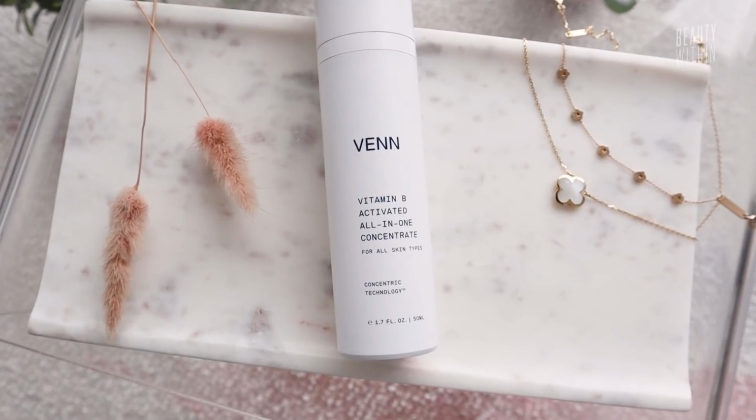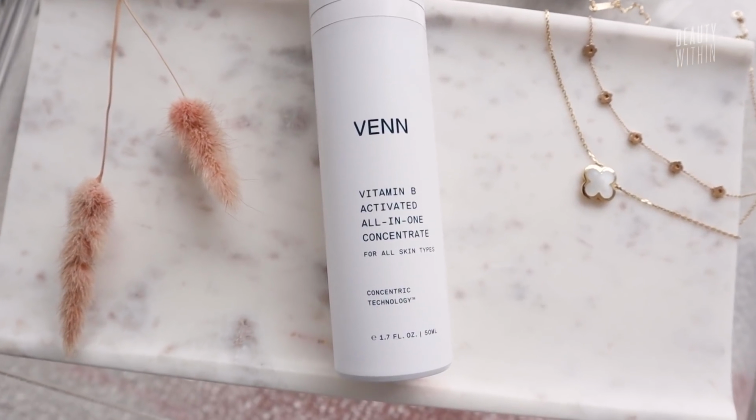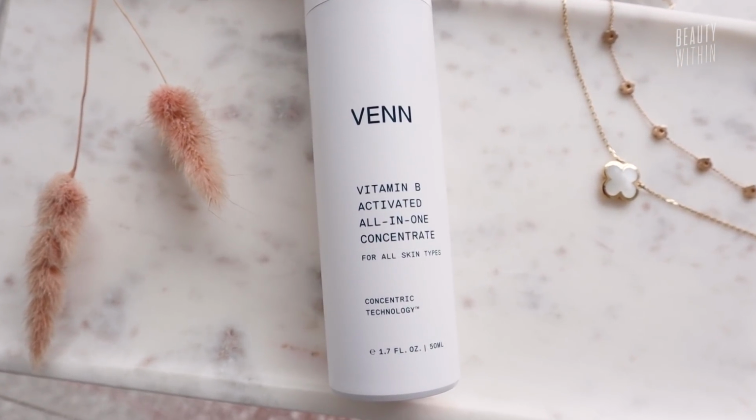And then just going back to really disrupting the skincare routine steps, the vitamin B all-in-one concentrate is your toner, it is your serum, it is your moisturizer all in one. So I just think it's cool when brands do something that really helps streamline the consumer's routine while still giving them everything that their skin would need.